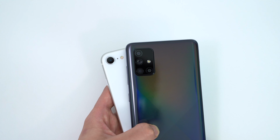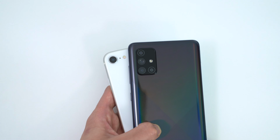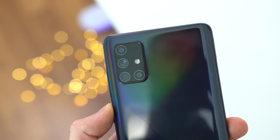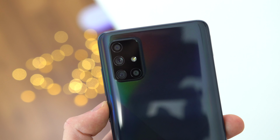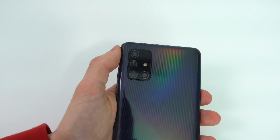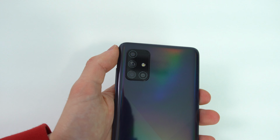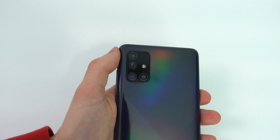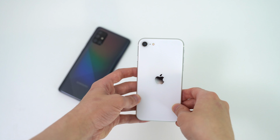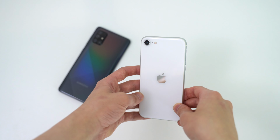Time for the camera comparison. The spec rundown is simple. On paper, there is no real comparison here, as the A71 is packing not only a 64 megapixel sensor, but also a 12 megapixel wide-angle lens, a dedicated depth camera, and a macro lens. 4 lenses on the Samsung phone allows for photography styles that just can't be achieved with the iPhone's single 12 megapixel lens, but don't let the megapixel count fool you.